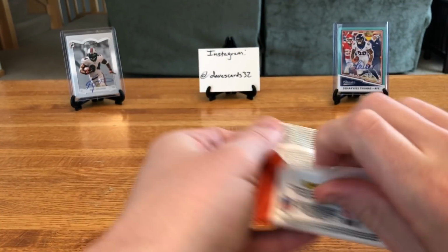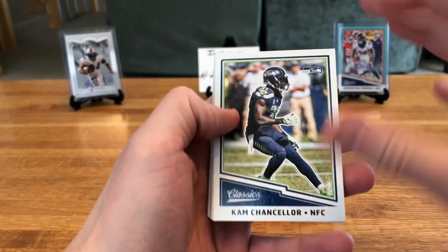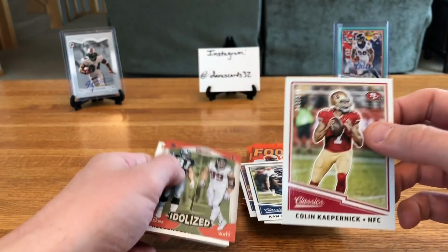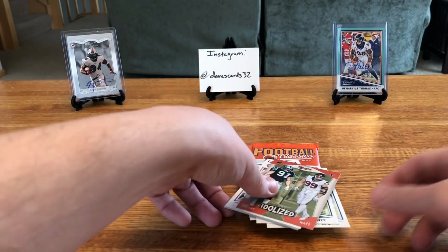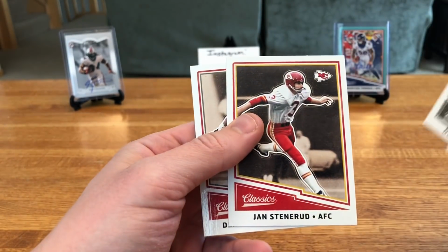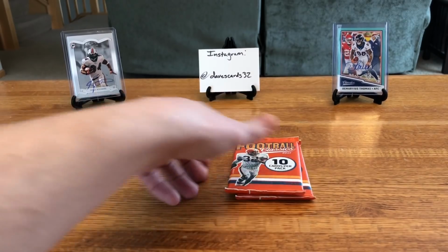A few packs left. Let's get one more low number card here. That'd be sweet. This is for the rookies. Cam Chancellor, Frank Gore, Eli Manning. Goodbye. Another numbered Kaepernick. I think I hit one of these in my previous box. This is the red back. I've had 3 red backs in this box. Pretty solid box. Green and Watt, Reuben Foster, Dickerson, Sanders, Jan Stenerud, and Derek Brooks. 2 packs left.